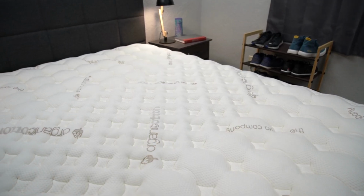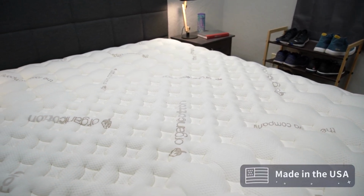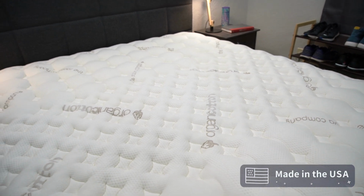I'm also going to mention that both of these beds are made in the United States, so if you like supporting American-made products, that might move the needle for you.